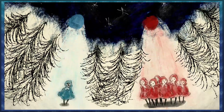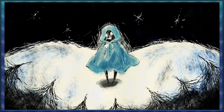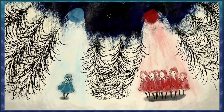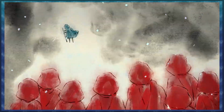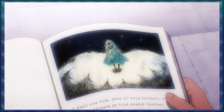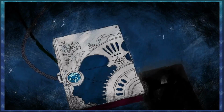But there are two types of vampires: the vampires born under the red moon, and a vampire named Vanitas born under the blue moon. In a sequence that begins the series, it's explained that the blue moon vampire, Vanitas, was kicked out of the red vampire society as they found them weird. They just didn't want to be around them. So our main character Noe has been given a task by his teacher to seek out the vampire of the blue moon, Vanitas, and their book. Mainly their book, to study it.